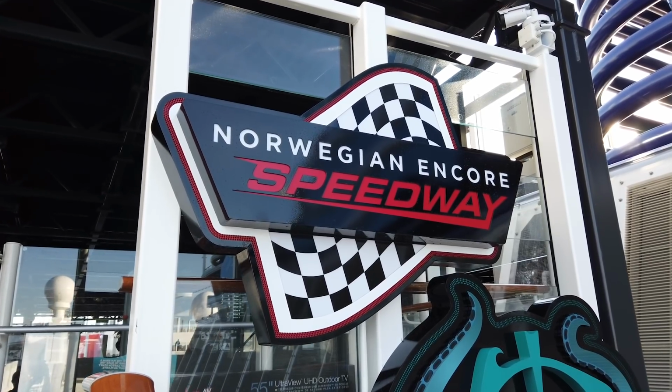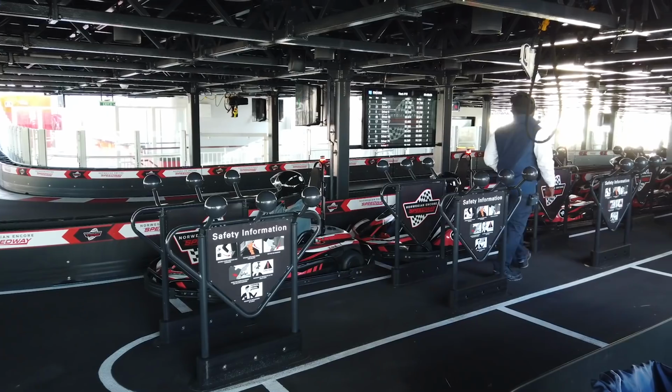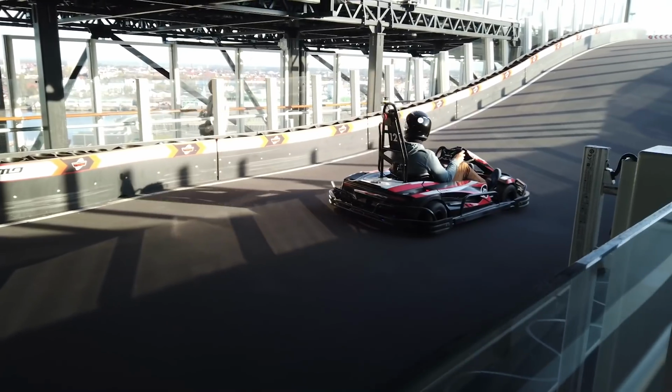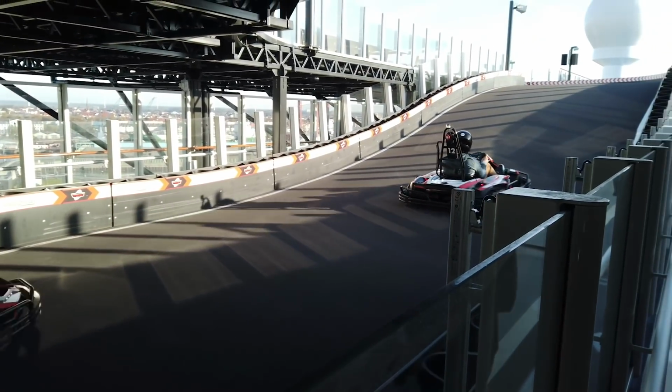At the time of recording, it was $9.95 for one circuit. You can also buy a day pass or an entire cruise long pass, which gives you unlimited rides. So a day pass was $29.95 per person, and it was just under $200 for a full weekly pass.